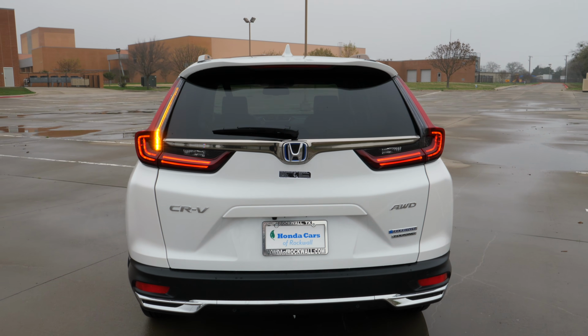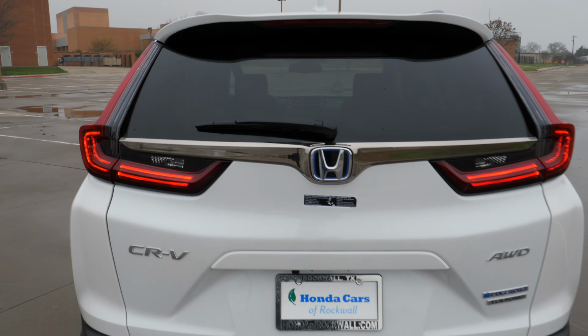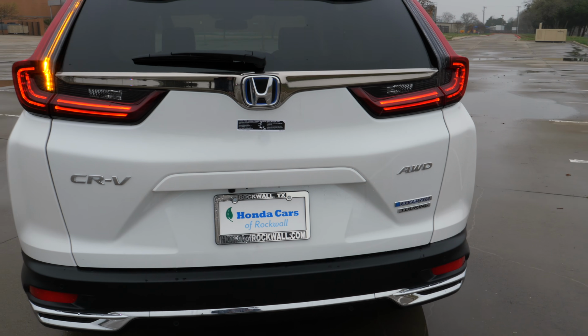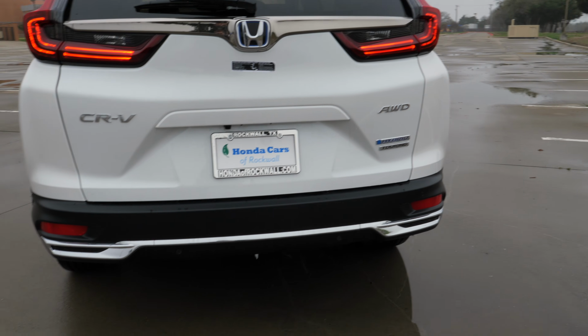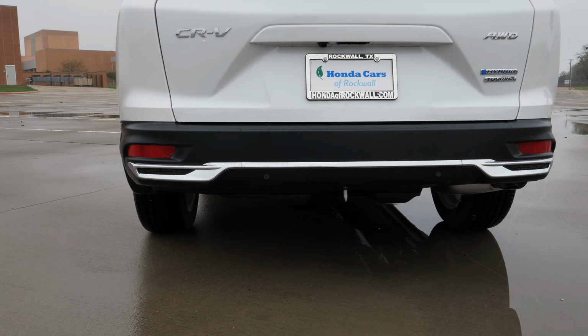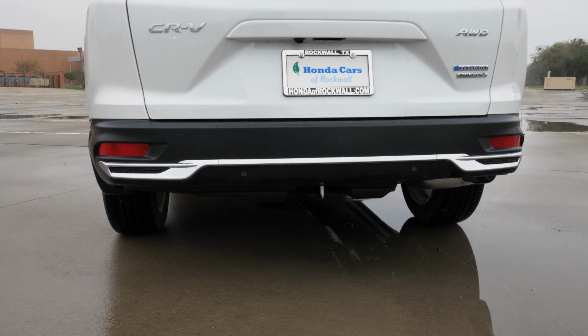I'd love to get a night video of this. Another little change is this trim piece running across the back. That is darker than it used to be. You've got the all-wheel drive and hybrid badge there. And as opposed to the regular Touring model that had a new dual exhaust, you just have hidden exhaust right here, one under the right side.